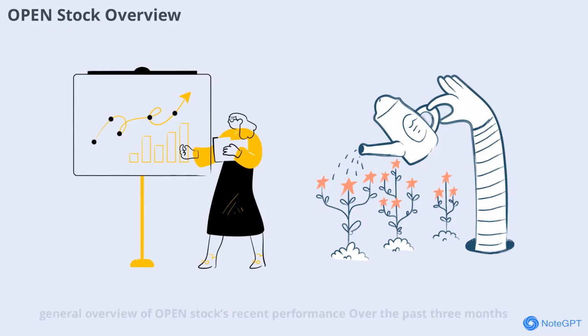Let's kick things off with a general overview of Open stock's recent performance. Over the past 3 months, Open has delivered an astonishing rally, climbing from just over 0.55 to a recent close of 8.23. That's a jaw-dropping increase of about 13.74%. The stock's upward momentum has been especially strong in July and early September, with a standout moment when it leaped from 5.86 to 10.52 in a single day. This sets the stage for a deeper dive into what's driving these moves and what traders should watch for next.